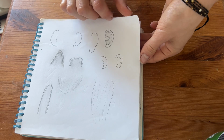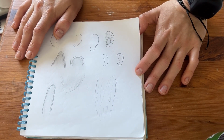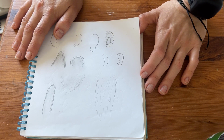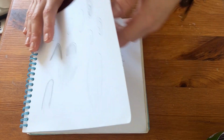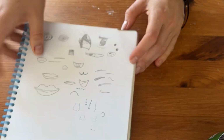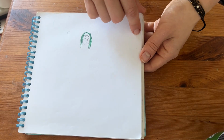That one's quite good. What you will notice is that if I was copying from something, my art looks actually quite good, especially for my age. But if I was drawing from my head, it just looks awful. Like, this is the fun to draw kind of art style. Cute, but a bit of a waste.